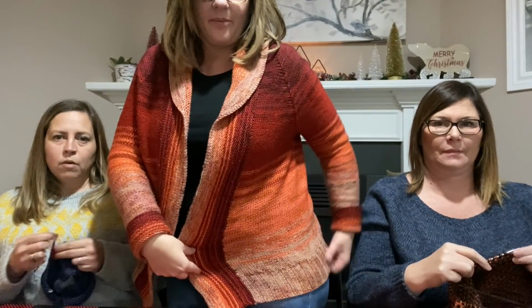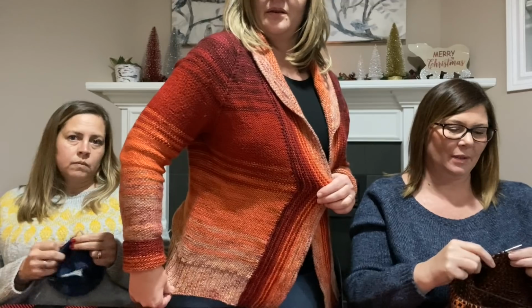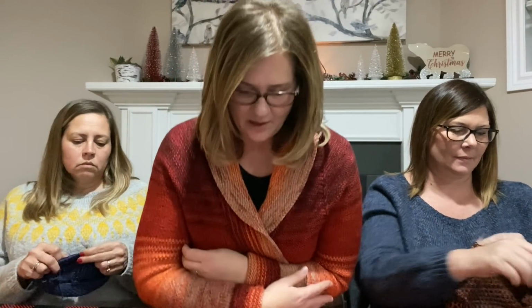So I'm going to show you the bottom. This was the last color at the bottom here. It reminds me of a sunset. Yeah, it does kind of look like a sunset. I think I finished it just a little over a week ago, and I wear it almost every day. It's very, very comfortable. I know tons of people have knit this sweater, and I can definitely see why.